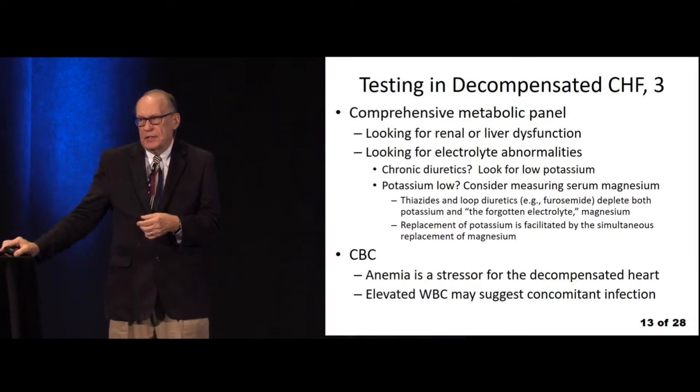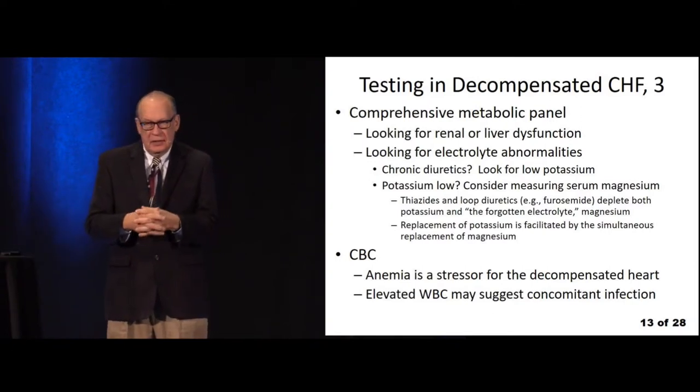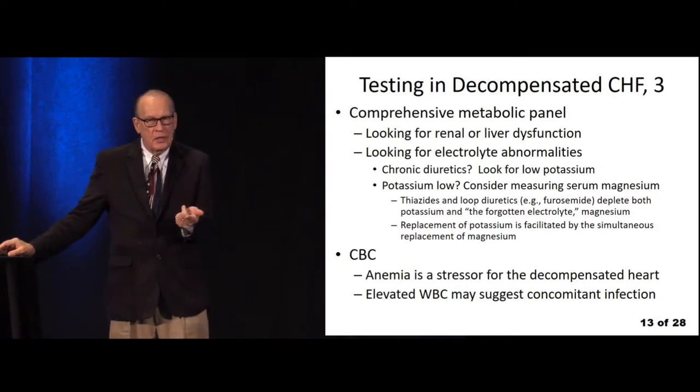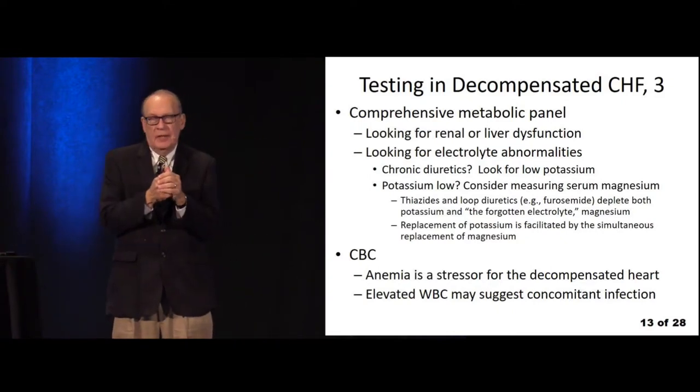You'd like to get a comprehensive metabolic panel, you know what the BUN is, the sodium and those kinds of things, and what's going on in the liver. But one of the key things we're looking for is what's the potassium? Because all of these people are on Lasix. Well, what does Lasix do?